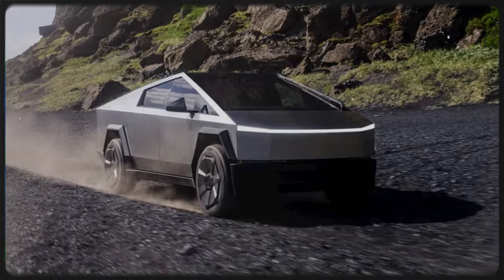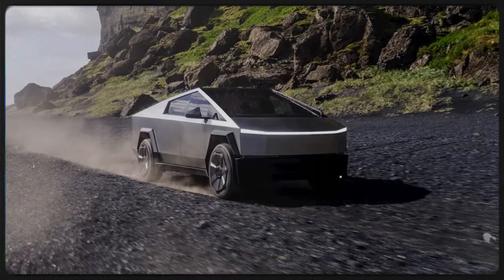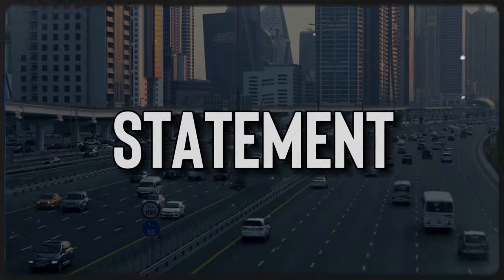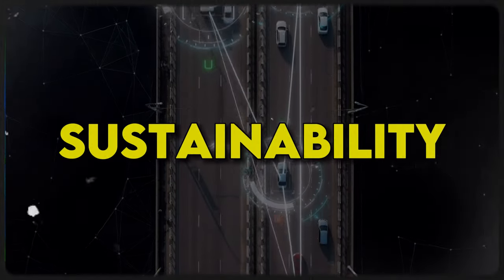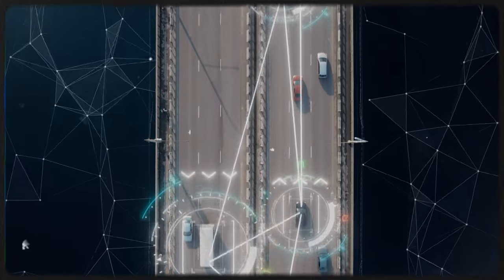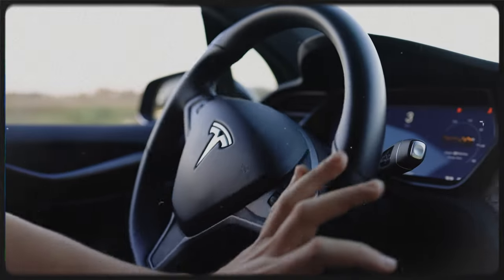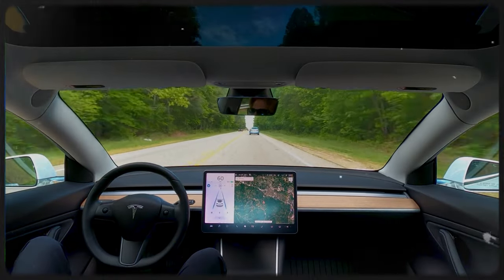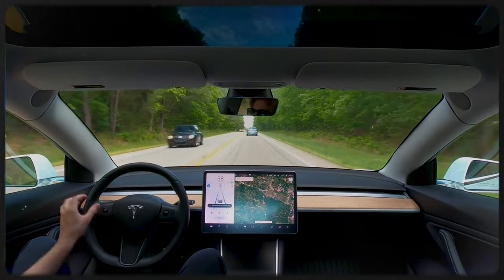So, the next time you see a Cybertruck cruising down the road, remember, it is much more than a transportation medium. It's a statement, an assertion on sustainability, efficiency, as well as the future of transportation. However, perhaps you will be the one that drives and follows your own way to a greener, better adventure tomorrow.